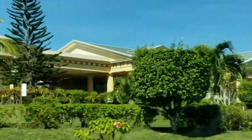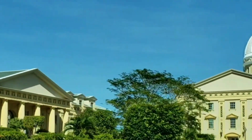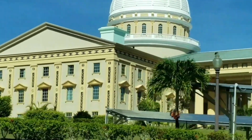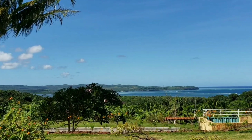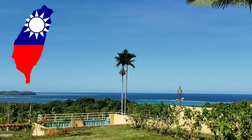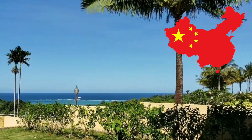Returning to the capital, you will notice that the seat of government building is designed to reflect that of the U.S. Capitol building, which was finished in 2006 when this town became the capital itself. Planning for this capital could actually date all the way back to 1986, shortly after gaining sovereignty. However, construction of this building wouldn't commence until Taiwan granted a $20 million loan in exchange for recognition over the People's Republic of China.